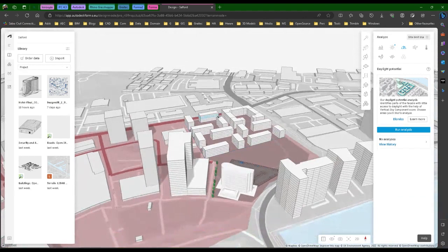So I'll tell you what I'll do while that's running in the background. Let me run back to this. And hopefully you'll be able to see it. Can you see it? No, you can't. So I will stop sharing that and start sharing the PowerPoint.